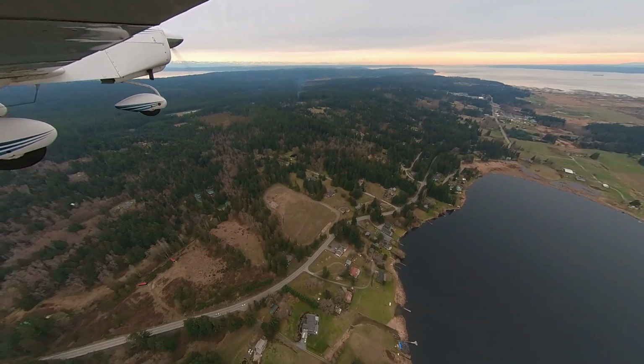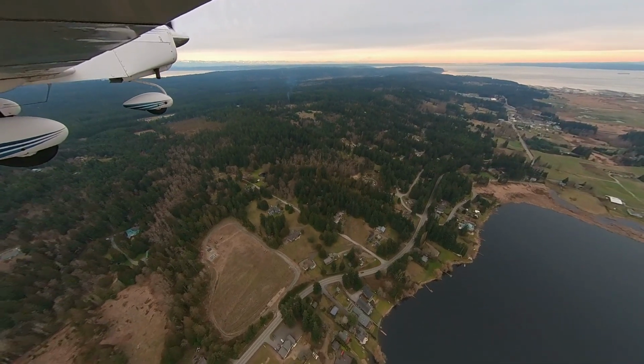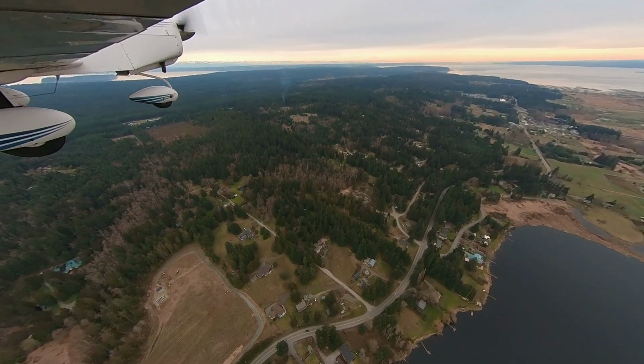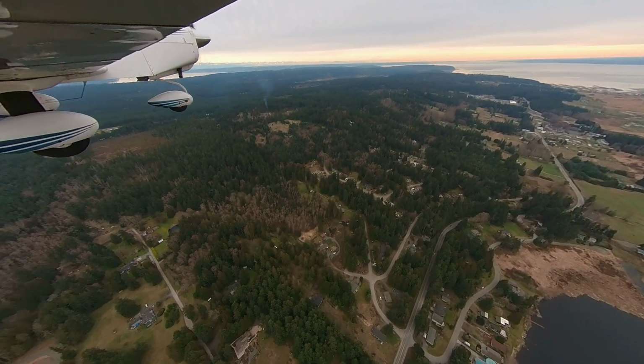Center traffic, Cessna tail director 3 miles northwest. We'll be entering left traffic 25, touch and go. And Enumclaw traffic, Cub 8 Sierra November, 5 miles to the northwest at 2,500 inbound Enumclaw.